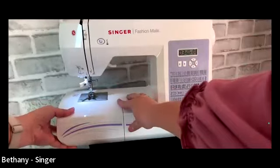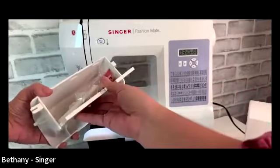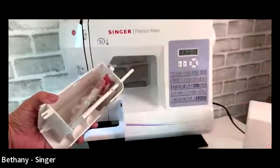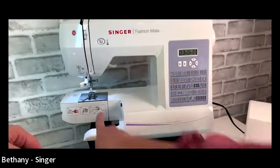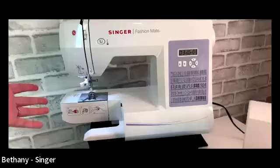Now you see, excuse me, this machine, you don't see the bobbin on the top. It is on the front. So you take off your accessory tray. We've got our accessories in here. And I'm going to actually pull this out so you can see it up close. Okay. We're going to take our accessory tray and put it to the side. And this is where our bobbin lives. We've got some nice diagrams on how to load these bobbins.